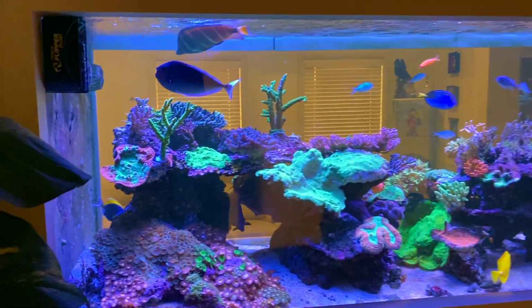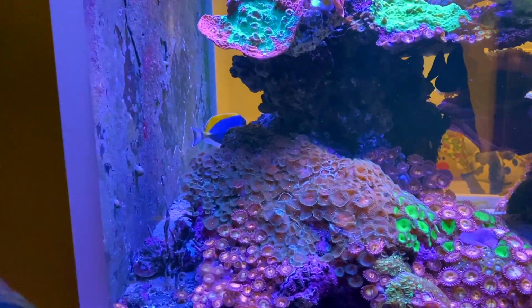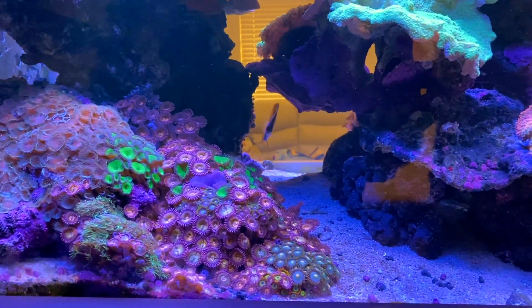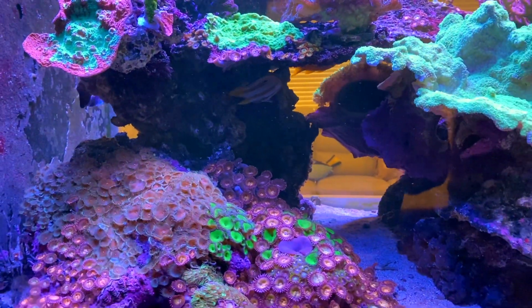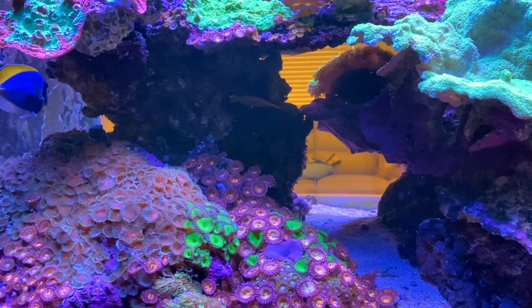And have a look at this zoa and paly garden down here. Holy moly, there's some green star polyps in there too, but they're all intertwining, even some disco morphs in there. Unbelievable, looks great. Yeah. Little copper band butterfly in there too. That one is actually, that fish I added probably over 3 years ago.